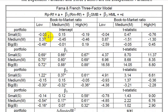So first, as an example to understand this table here, we can look at the small low portfolio. So this would be a portfolio with equally weighted small companies, the smallest third of all of the companies in the population, and the ones with the lowest book to market ratio, so those would be the growth companies. And so the alpha, or the intercept here, is negative 0.03 in this equation, and then the first beta, this is the market beta, is 0.69, and the small minus big coefficient is 1.22, and the high minus low coefficient is negative 0.14.